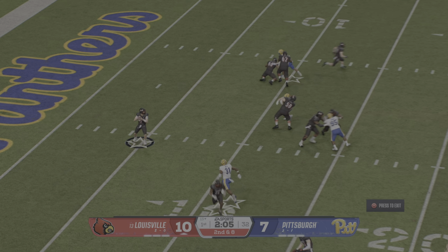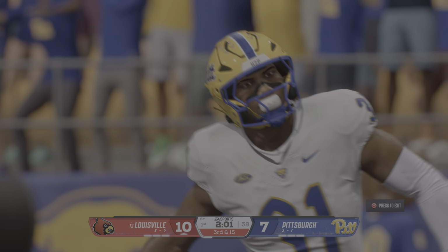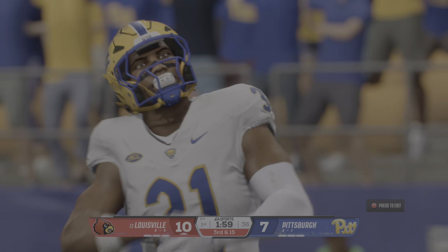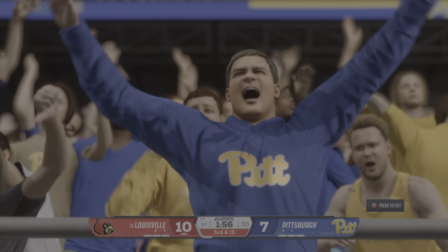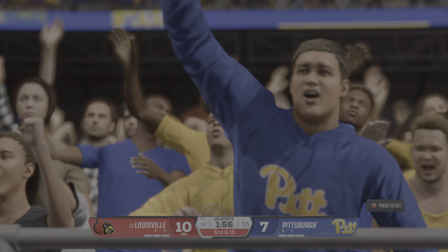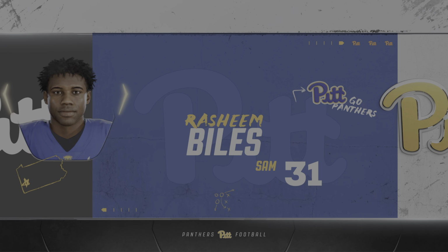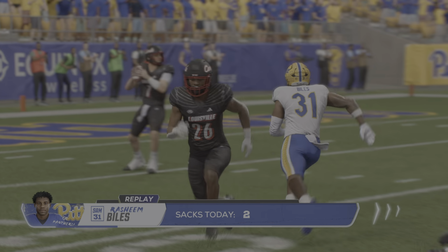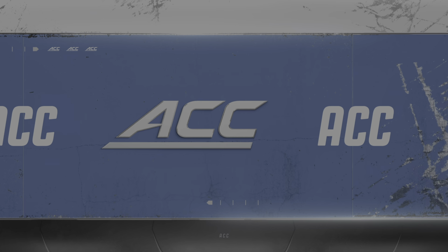Keeps it on the bootleg, looking to throw. And he will be sacked at the 6-yard line. Just a great job defensively, making him go through his progressions, and he really didn't have time to do it. And that's exactly what you do in zone coverage. You drop in your spots, you read the quarterback's eyes, make sure you take away that quick stuff, and a great job rushing the passer and getting the sack.